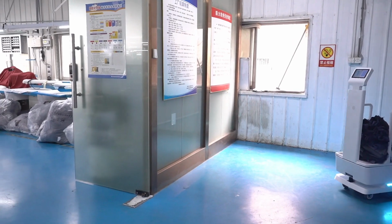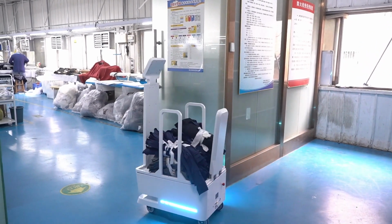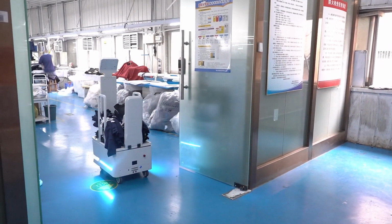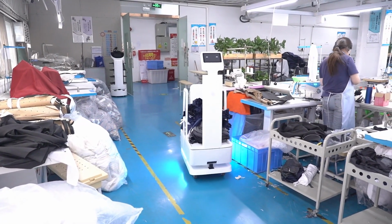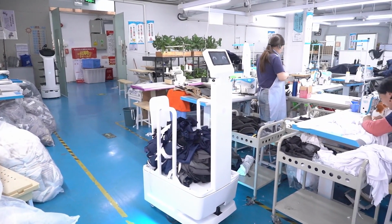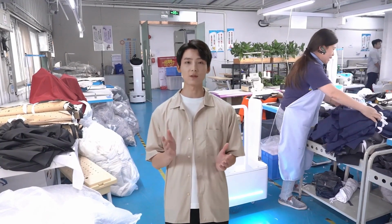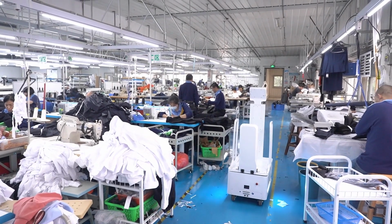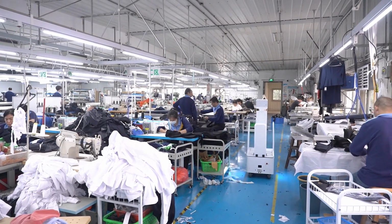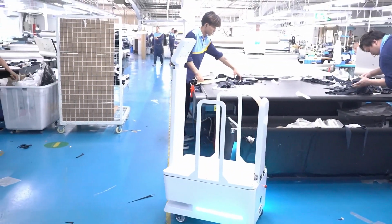What are the advantages and features of the delivery robots? The delivery robots possess several advantages and features. Firstly, they can efficiently and quickly execute tasks, significantly reducing transportation time within the factory. Secondly, the robots can work continuously without fatigue or human errors, ensuring a consistent and stable delivery service. Additionally, the robots are capable of autonomously avoiding obstacles, ensuring the safe transport of goods. Most importantly, the introduction of delivery robots alleviates the burden on workers, allowing them to focus more on the production process and improve overall productivity.